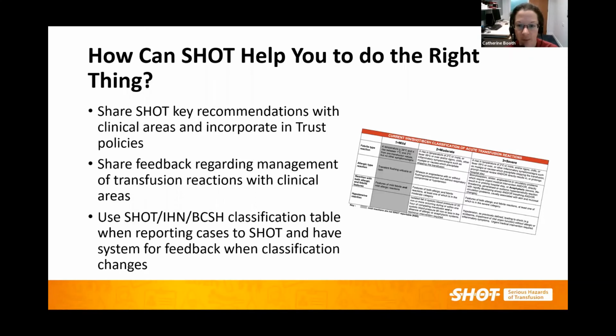So how can we help? How can we help you to get this right? Well, first of all, we're grateful for all of you for attending, and you're now the ambassadors. So please go back to your workplaces and take our key messages and the messages from the report back to your clinical teams and your transfusion teams and see if you can get these embedded in your trust policies. That's particularly with regard to the clinical management of reactions.